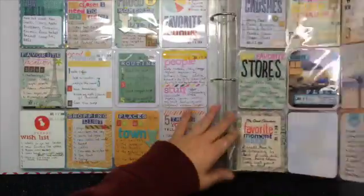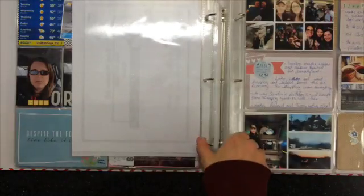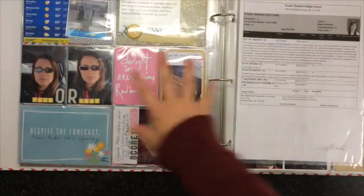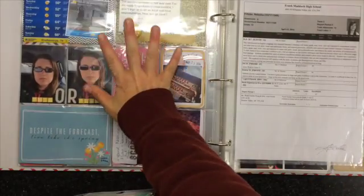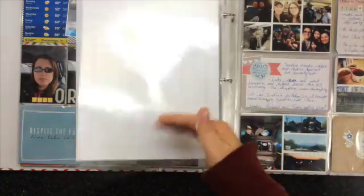But let me just go back a little bit farther. This actually comes out of here. Just want to show you. This is actually where I have left off. So this was just before I went to Tennessee to go see Sandra. And then there's a couple inserts in here.